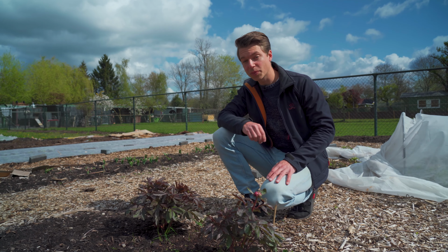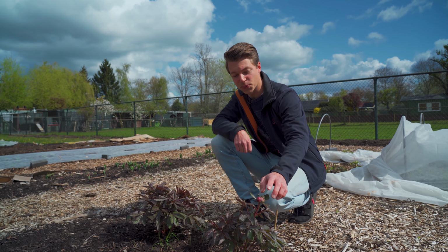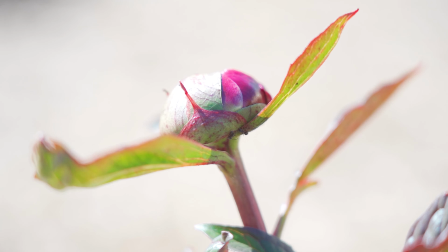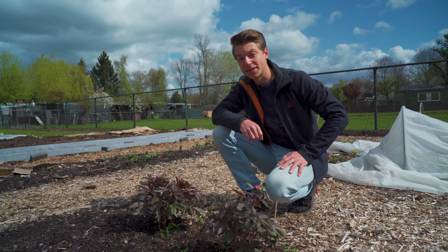One thing that we've also planted quite some time ago are these peonies, and they are finally showing up. And this one actually already has a nice flower bud. There's actually some ants on there, and some people might be worried. You don't need to worry about that. Ants don't do any harm. They just eat the sap of the flower bud.